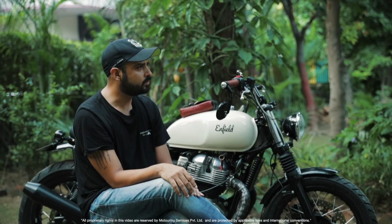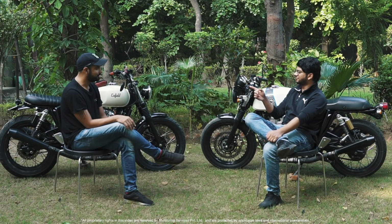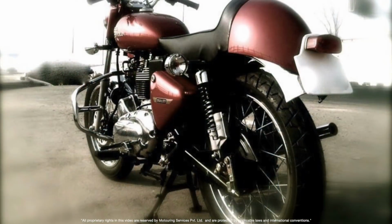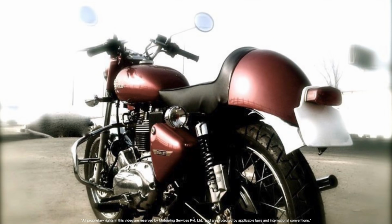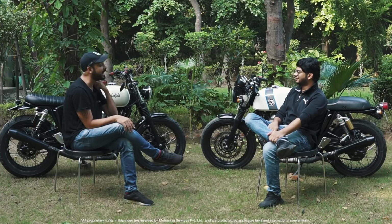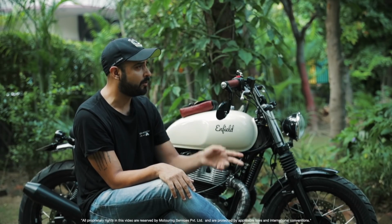I read about cafe racers and I just took the bike to Karol Bagh and chopped it. I think I've seen pictures of that bike. Probably. It looked hideous. I'm giving you the first disclaimer. My first attempt, yeah, you can say that. At least I attempted it. So I went to Karol Bagh and asked the man to chop it off. He looked at me like this.